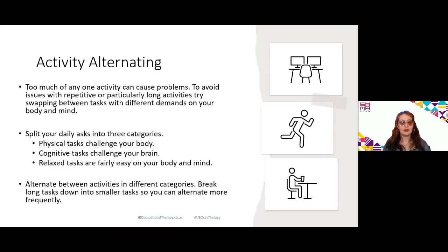Okay. The next strategy is activity alternating. If you have a chronic problem, particularly pain or fatigue, you've probably noticed that too much of anything can cause problems, even the things that generally make you feel better. Repetitive activities tend to be a particular problem. So, with activity alternating, what I'd like you to do is to swap between different tasks that have different demands on your body. So have a think about the tasks you do on a daily and weekly basis, and see where you could split them into these categories.